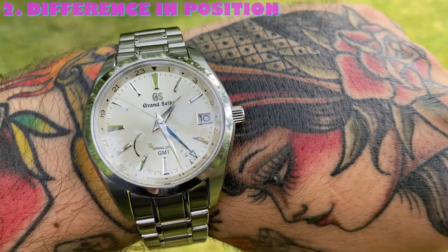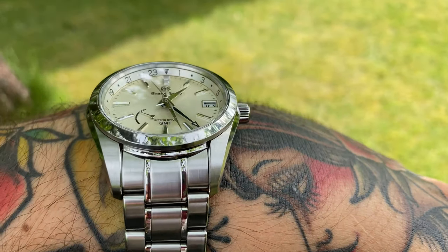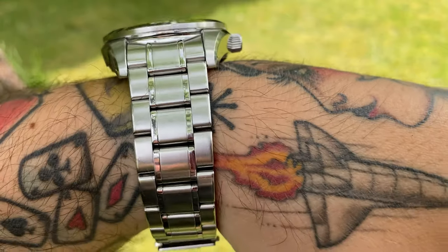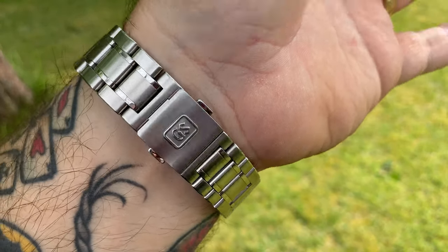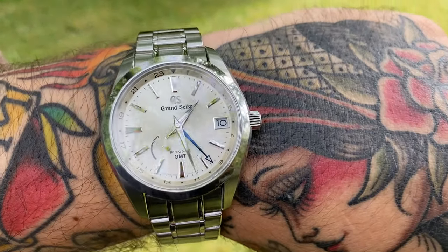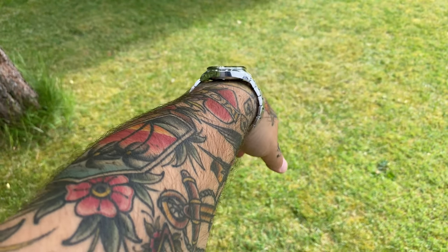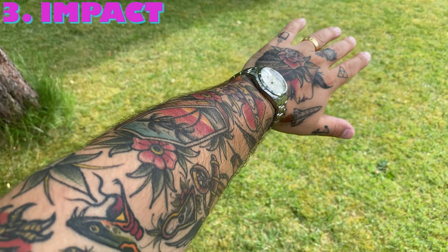For mechanical watches, the accuracy is influenced by differences in position or direction of a watch. This is also caused by the balance that controls the accuracy of mechanical watches. As the spring drive adopts a crystal oscillator and not a balance, the accuracy is not influenced by a difference in position. And three, they're not as affected by impact.